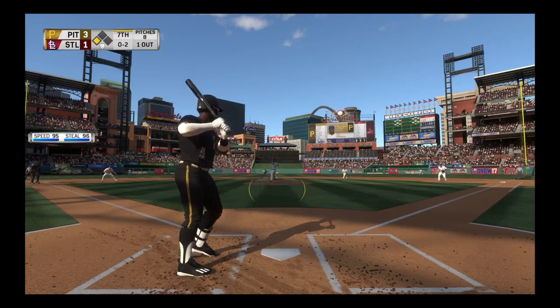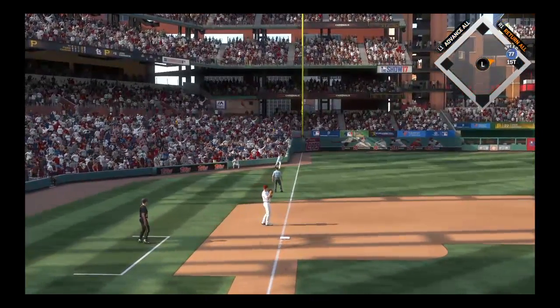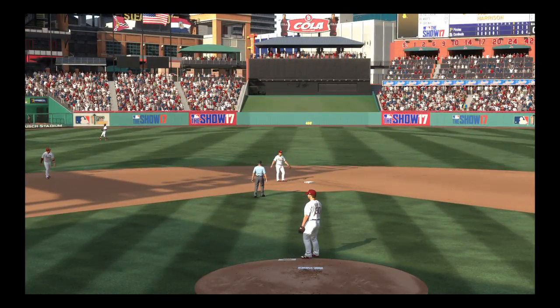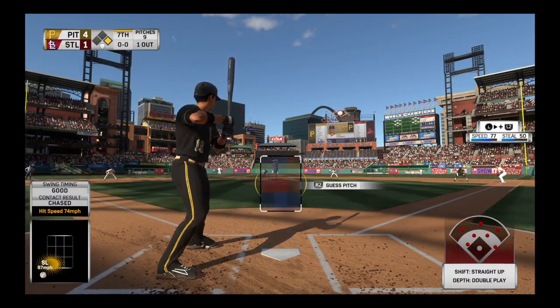On its way, the 0-2 pitch. Hit down the third baseline. And despite being down 0-2, he delivers anyway with a big base hit. Stepping in and ready for another shot, Chris Stewart. 1 in, 1 out, and 1 on here in the inning.